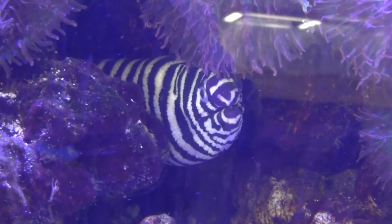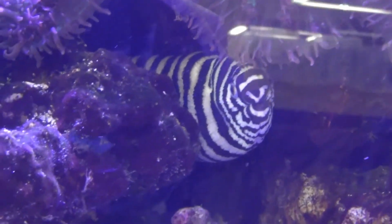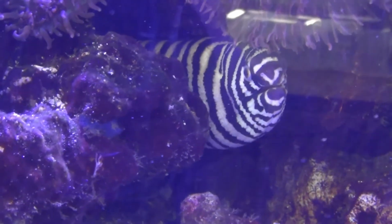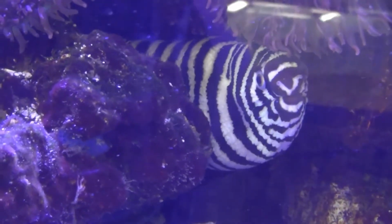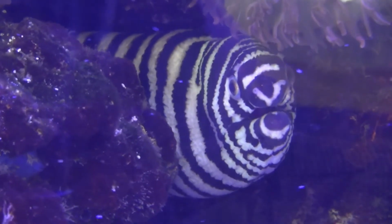Morays breathe by repeatedly opening and closing their mouth, which forces water into their body and over their gills. They're also known for their excellent sense of smell, which is enhanced by two tube-like appendages on their nose and two holes on the top of their head. Their great sense of smell helps make up for their poor eyesight.